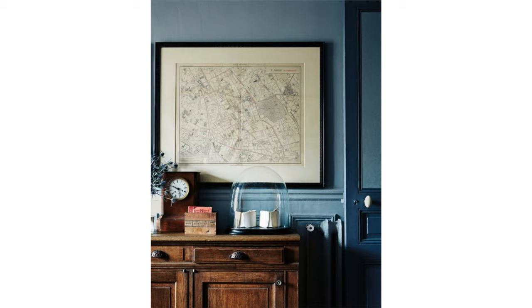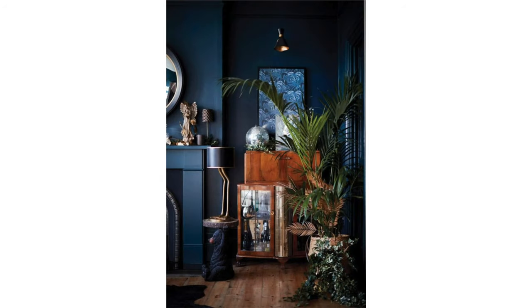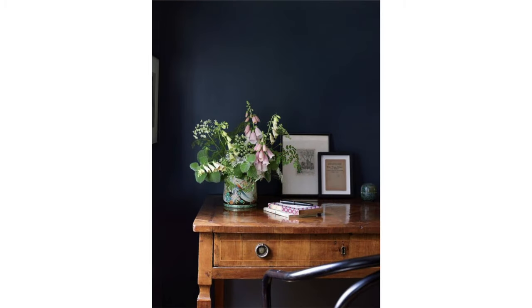If you've got lots of antiques or lots of wood in medium brown tones, this color will make them all sing. I love the warm contrast of the wood with the dark backdrop. It will make all your wood pieces stand out. So if you've got a beautiful antique console, consider this classic blue as a feature behind it.